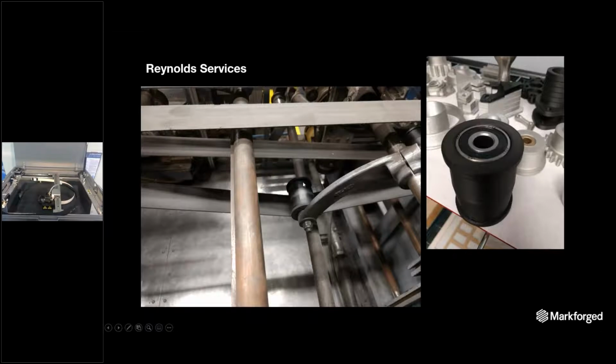So you see here, this was a metal roller that eventually wears out, and they're replacing it with a carbon fiber roller. So it's a direct replacement from metal. They're replacing it with the carbon fiber because it has good wear characteristics. And then they're pushing in a bearing at the end. And they have this table set up. I mean, they've really adopted additive throughout their whole facility.